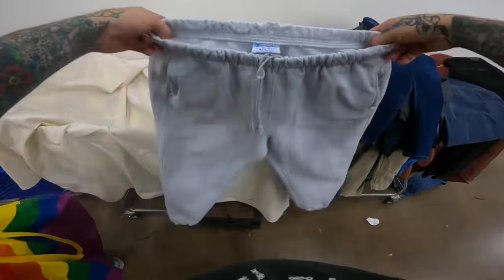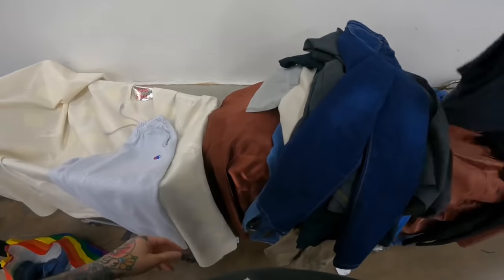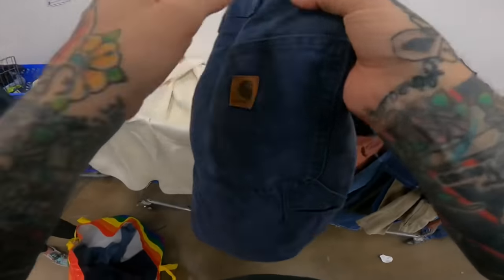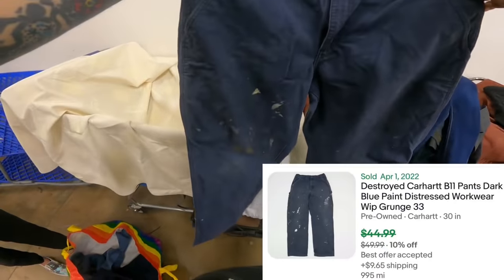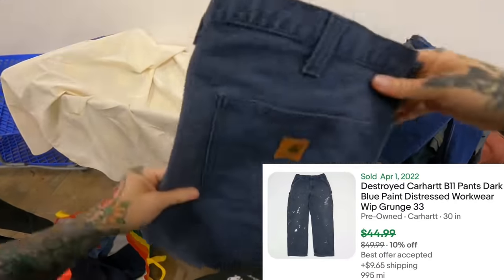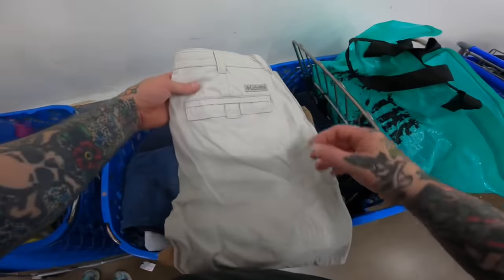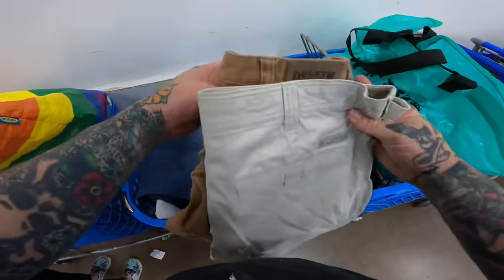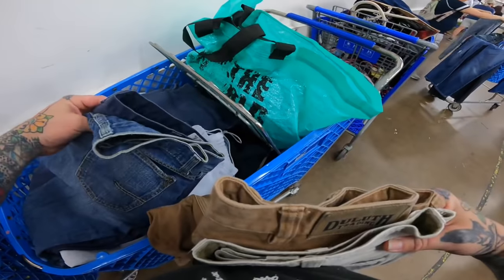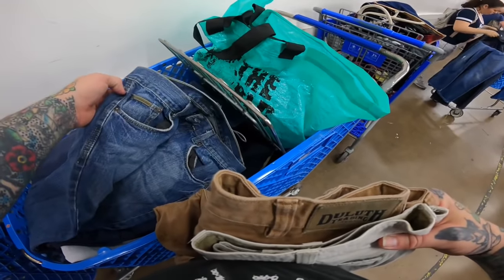All right, new Russell Champion reverse weave Stacy came up on. Some vintage. And then she got some Carhartt, and yeah, they're nice and painted up so those kids can look like they got real jobs. All right, one quick once over before we leave. She found some Columbia, some Duluth canvas, and some Calvin Klein.